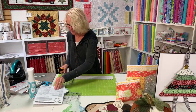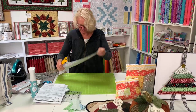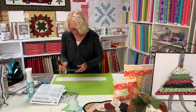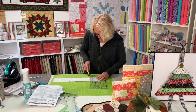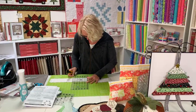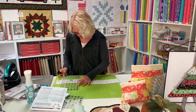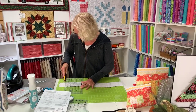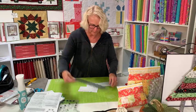So this one was 6 inches as well. Yes. Okay, so we're going to cut 6-inch strips off of here. Now this time when I cut, and 6. So I got 2, 4, 6. Okay? I didn't cut that one very straight, but that's okay.